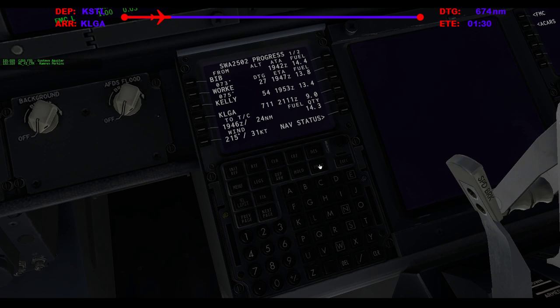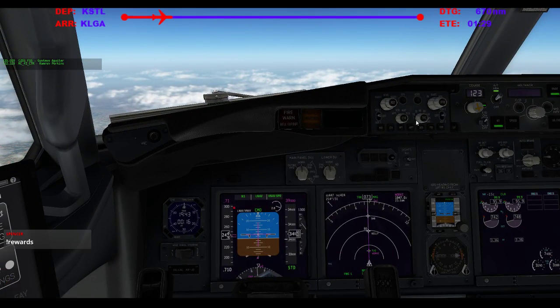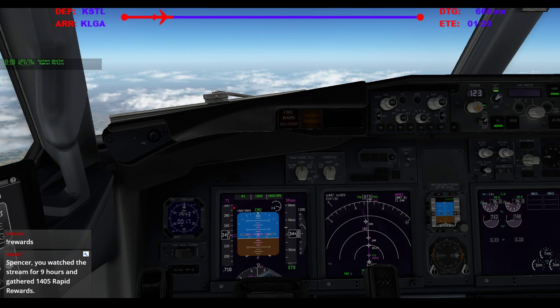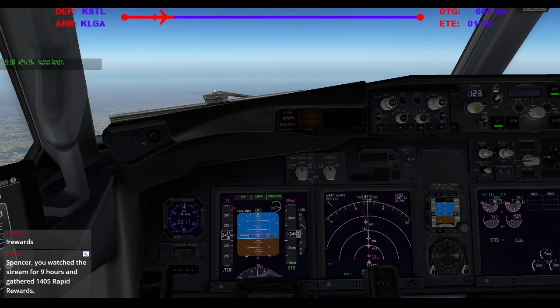Alright, so looking at the clock right now, 2111 Zulu for our arrival. That is 3:11 my time, which is in about, what, an hour and a half? Like an hour and 25 minutes. So not too bad. Get over to New York, and then my plan is, since it's Friday, we're gonna fly into Minneapolis for Friday Night Ops, VATSIM's weekly event. So I think we're gonna have to switch over to Delta Airlines, and then we'll fly LaGuardia to Minneapolis. And then if we have time, might do a third flight.